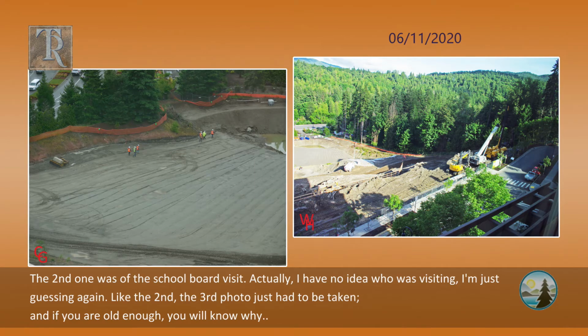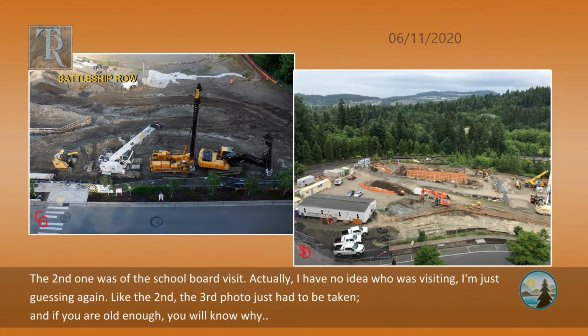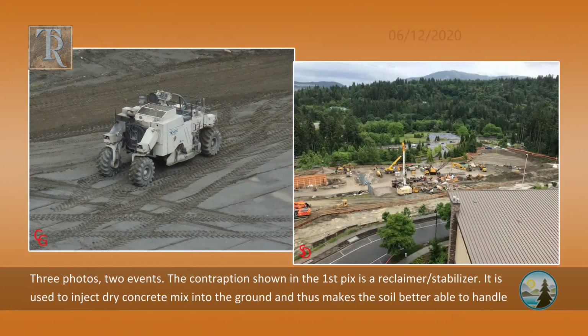I'm just guessing again. Like the second, the third photo just had to be taken, and if you are old enough, you will know why. All lined up in a row, just wait. 3 photos, 2 events.